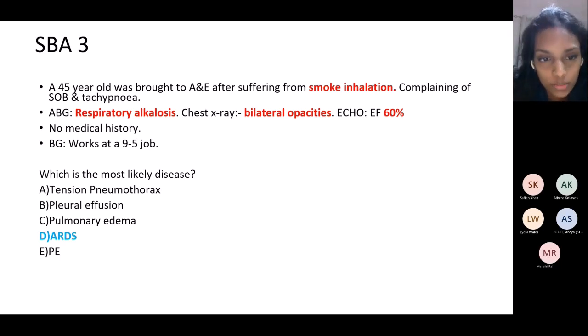C, pulmonary edema. You may see bilateral opacities with that, but if you look at the ejection fraction, it's 60%. It's unlikely to be a cardiological related issue. Now, D, ARDS, is a more fitting with the history because they have come in from smoke inhalation. And again, with PE, you need to really look at the full picture. Yes, this patient may have a sedentary lifestyle. Yes, they have shortness of breath and tachypnea, but the smoke inhalation is not that likely with the PE. It's more related to ARDS in this instance.